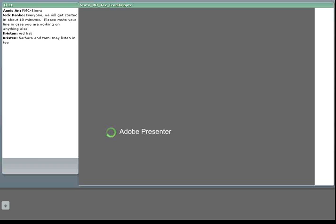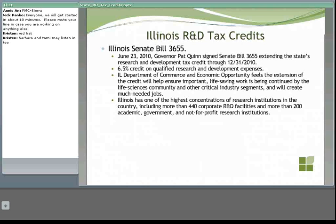The federal R&D tax credit has not been extended. As we see with the new change, the credit percentage is now 6.5%. And one thing about the credit, the Illinois Department of Commerce and Economic Opportunity feels this is a great credit for the state of Illinois, primarily because it creates the much-needed jobs that they need.